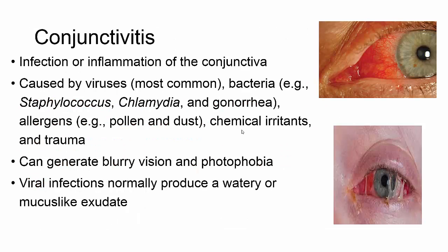Alright, switching back to the eye, on page 439 that talks about conjunctivitis. This is an infection or an inflammation of the conjunctiva. This is most commonly caused by a virus. However, bacterial infections can cause this, like Staphylococcus, chlamydia, or gonorrhea. Allergens can also be the culprit, like pollen and dust. Chemical irritants and trauma can also be an issue.